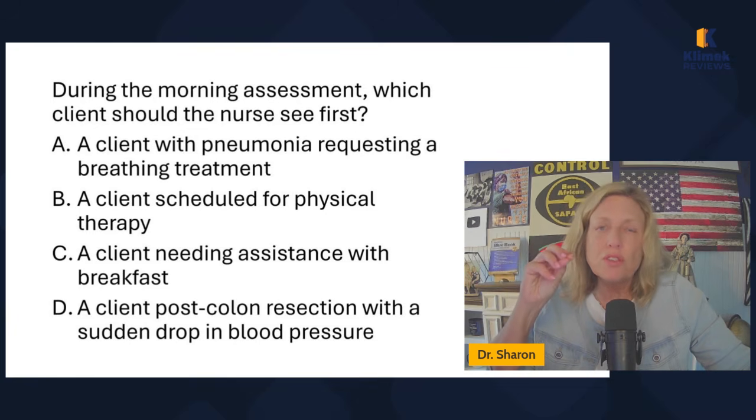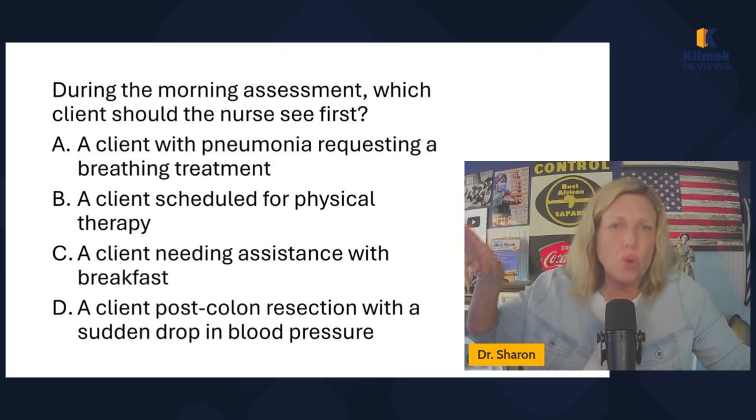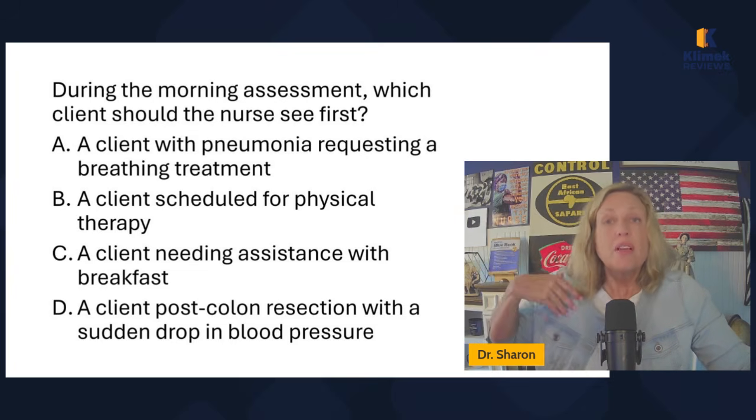Because the National Council of State Boards of Nursing wants to know if you can identify the unstable client, the client with unexpected findings, or the client who's had a changing assessment, changing for the worse. And you want to show them that you can do that. So let's look at who we've got to see here.